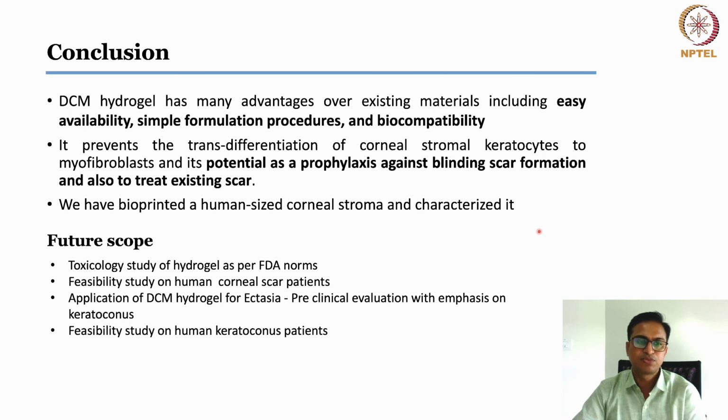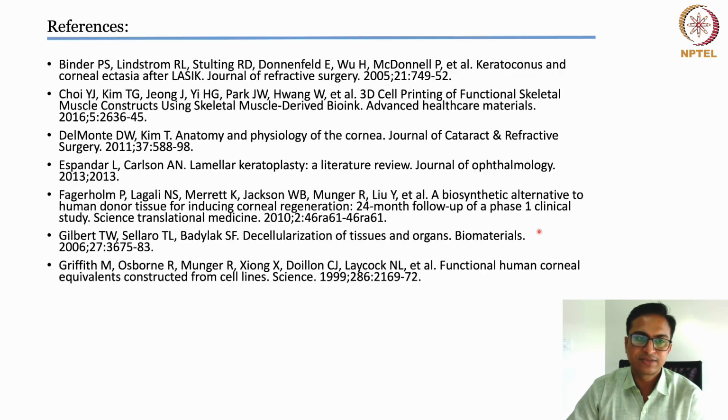As for the future scope, we are also working on other things. We are doing toxicology studies of this hydrogel as per the FDA and CDSCO guidelines. We are also going to start a feasibility study on human corneal scar patients. Then preclinical evaluation of the hydrogel for ectasia will be done, and a feasibility study on human keratoconus patients also. So these things are on the radar, and we are working on them.